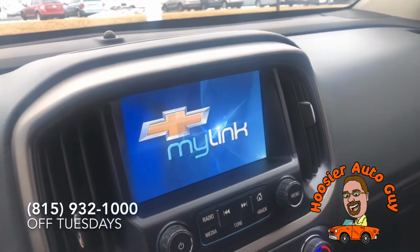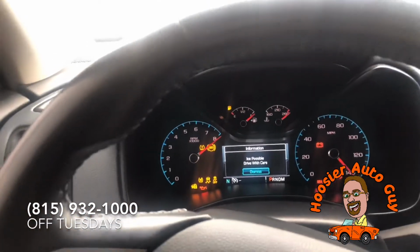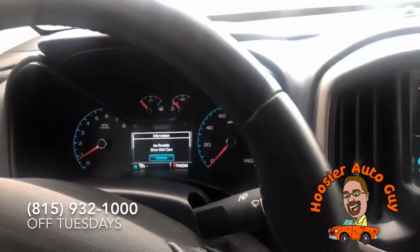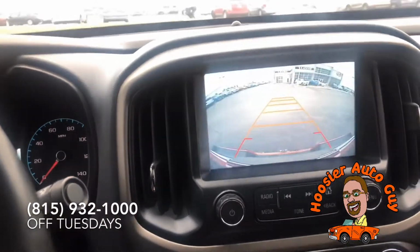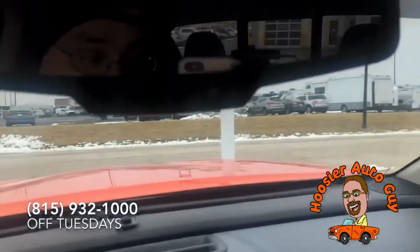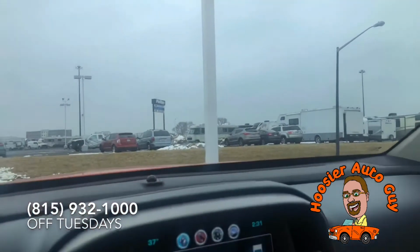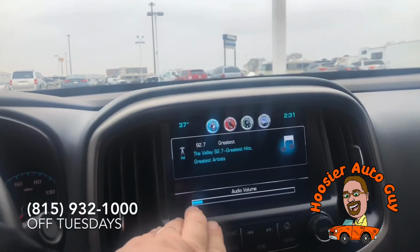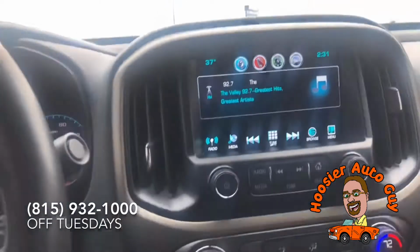Nice BiLink touchscreen radio. There's all your gauges and information for the truck. It does have a backup camera as well. Nice big screen so you get a good idea there. There's an OnStar. You can get OnStar free for 3 months. You just push the blue button and tell them that you want to try it out. It's a subscription-based service after that. You also have Sirius XM satellite radio in here as well. You can call them and get 3 months for free as well from them.